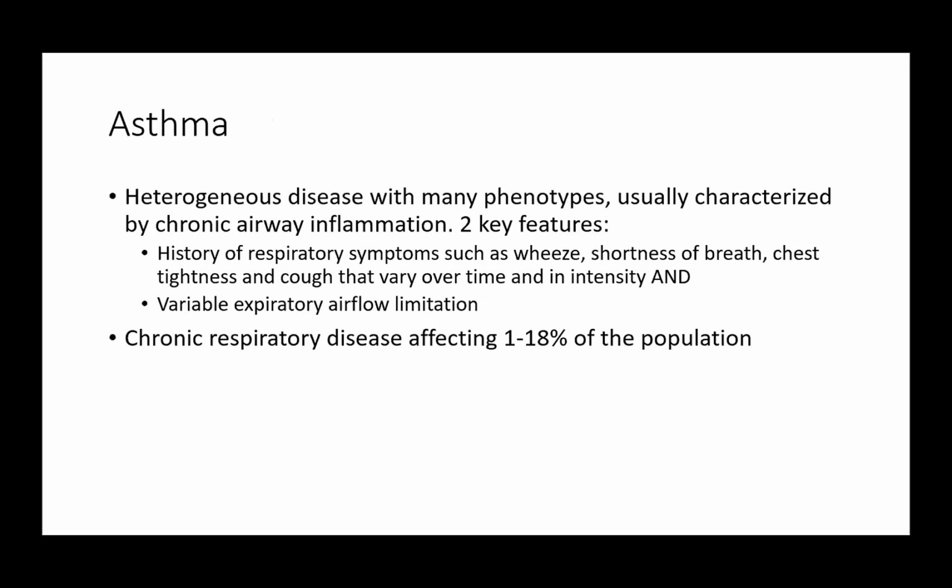So asthma, of course, is a heterogeneous disease with many phenotypes, usually characterized by chronic airway inflammation. There are two key features of asthma. The first is a history of respiratory symptoms such as wheeze, shortness of breath, chest tightness, and cough. You don't have to have all of these, but usually adults in particular have at least two of these symptoms. Your symptoms vary over time and intensity, and you have to have documented variable expiratory airflow limitation. That's sort of the difference between asthma and COPD, in that you expect asthma to be variable. So it's an important distinction as we start to take up the new guidance given by the Global Initiative for Asthma. It does affect a large percentage of the population, which makes it very important.